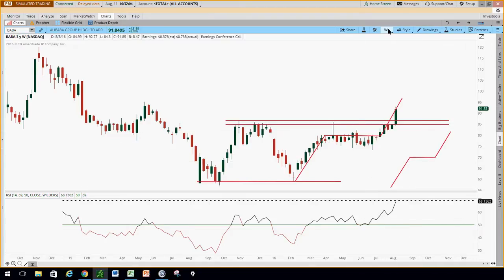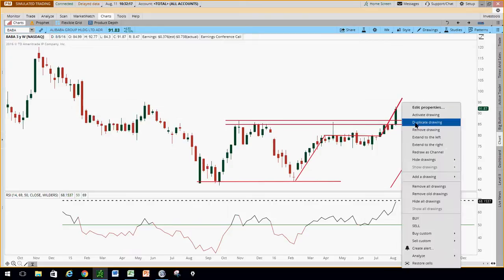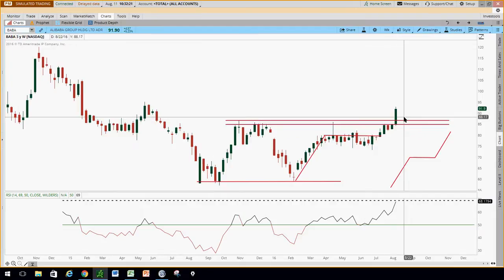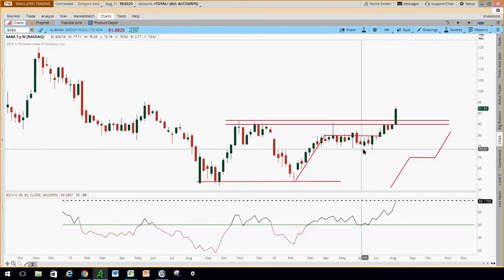Now, we still have one more day, or at least today and tomorrow before the week ends, so we'll see how this really plays out. But as long as it stays above this area right here, that's a very, very positive sign. Let me remove this line right here. If Alibaba can stay above this line right here, that's a very, very positive sign that this stock is ready to go higher.